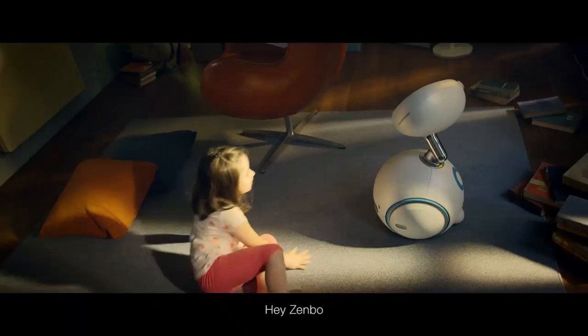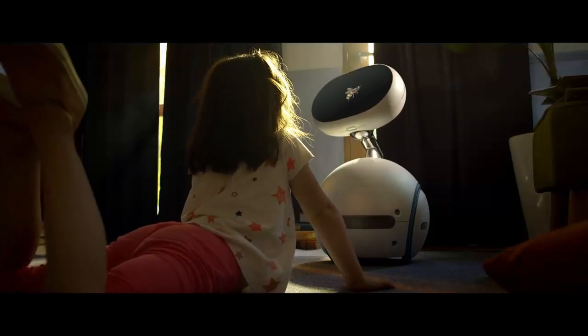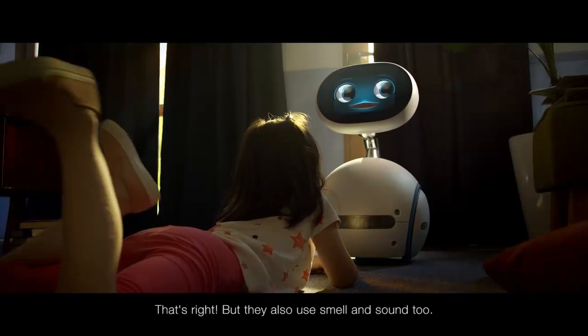Fine. Hey, Zenbo, let's play Fun Quizzes. Do you know how bees communicate with one another? Do they dance? Yes, they do. That's right. But they also use smell and sound, too.